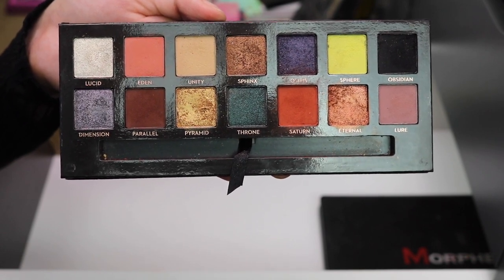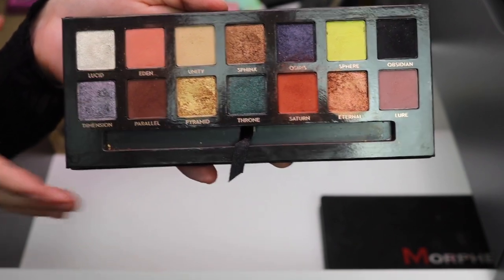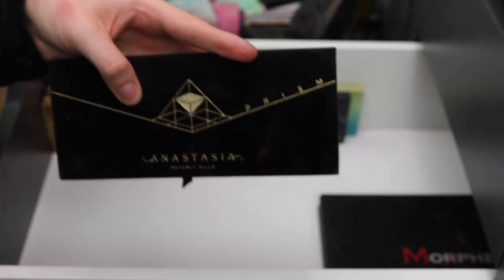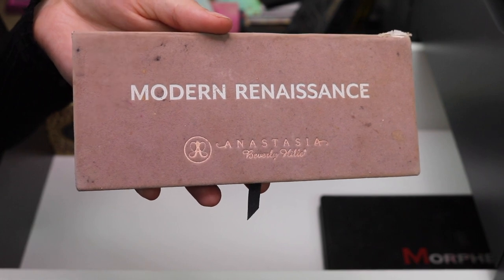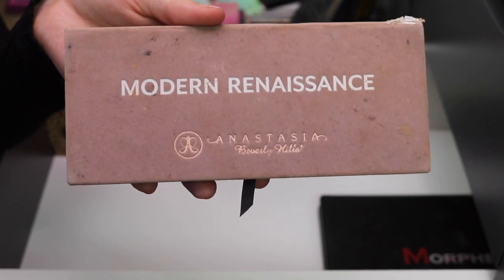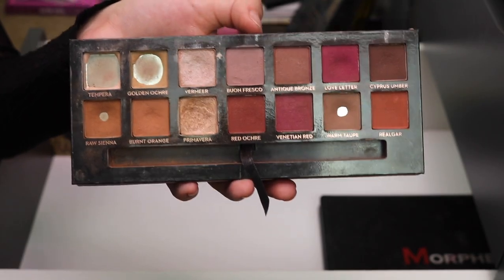I love the quality of ABH shadows. I have only positive things to say about this palette, so this is an absolute no-brainer. This one is staying, it's not going anywhere, which is gonna be the same for the Modern Renaissance. This palette is top shelf, along with the other one actually, you can see how much I love this palette.